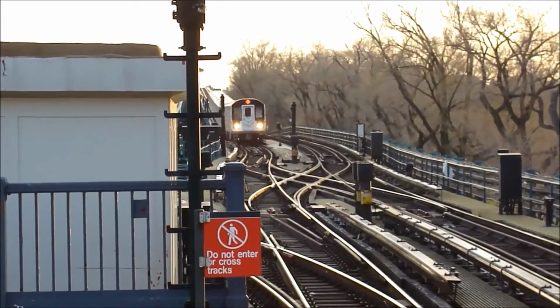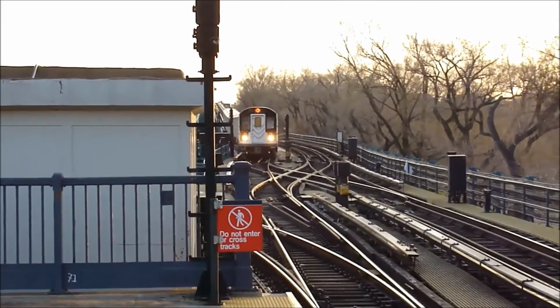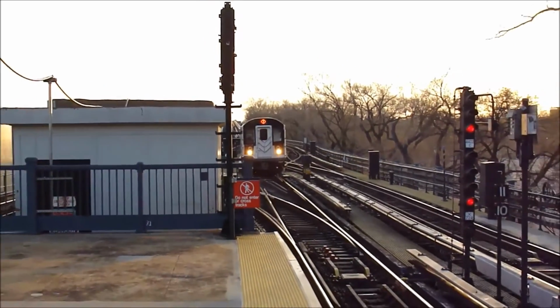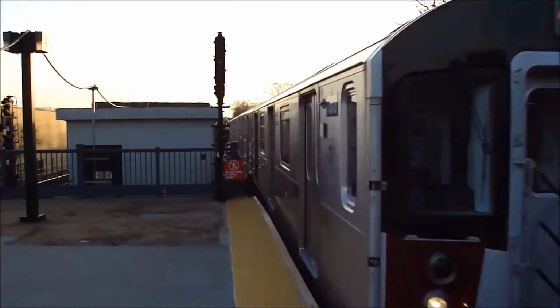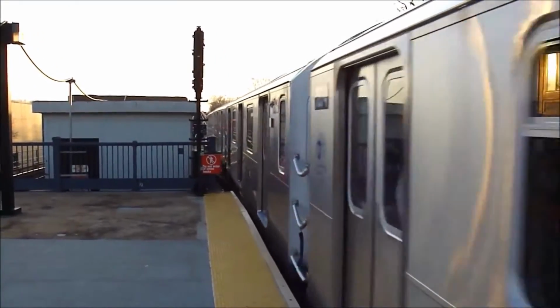Some evening rush hour local trains terminate at this station using the express track. West of the station, there are switches allowing trains to switch between the local and express tracks, and an out-of-service layup track to 111th Street. East of the station, switches allow trains on the express track in either direction to switch to the local track, but not vice versa.